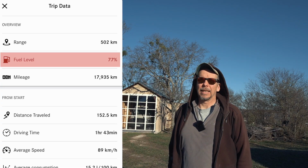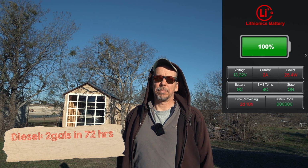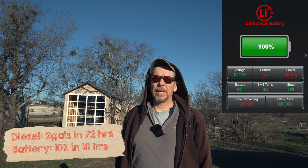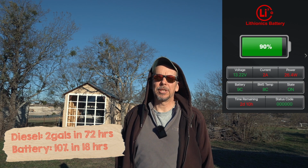I also kept an eye on battery and fuel usage. According to the Mercedes Me app, my diesel tank dropped from about 77% to 69% over those 3 days that I had the diesel heater running. So I used a little less than 2 gallons of fuel over those 3 days. As for battery usage, I charged them fully up to 100% yesterday afternoon, and this morning, 18 hours later, I was down to 90%, using 10% overnight for 18 hours.